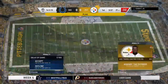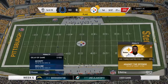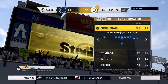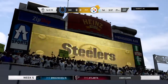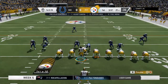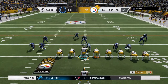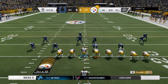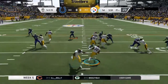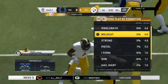Play clock down to 0, and this is not the way to start a drive. Good work, boys. Let's go. And the offensive penalty has us back where we started as they come up on a 1st and 10. They run with counter. Give him 3 there on the first play of the game, and it's 2nd down.